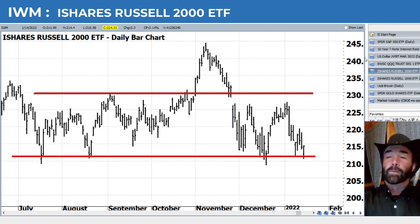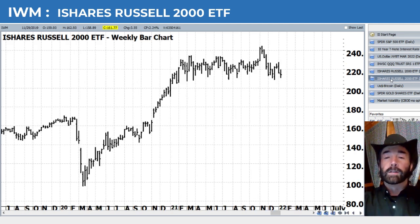Now you can really see what I'm talking about when we switch this over to a weekly chart. Look at that. Here's that level of the trading range that we've been referring to. We've got a doji on the weekly chart finishing this week.